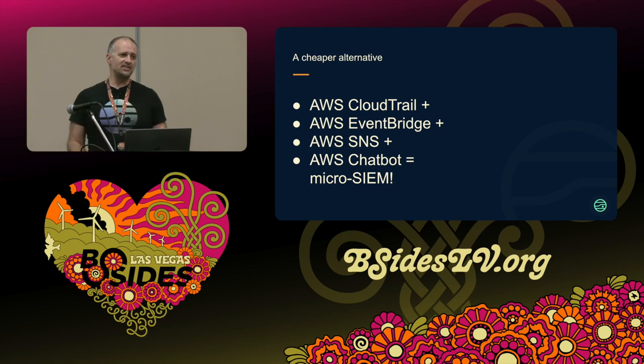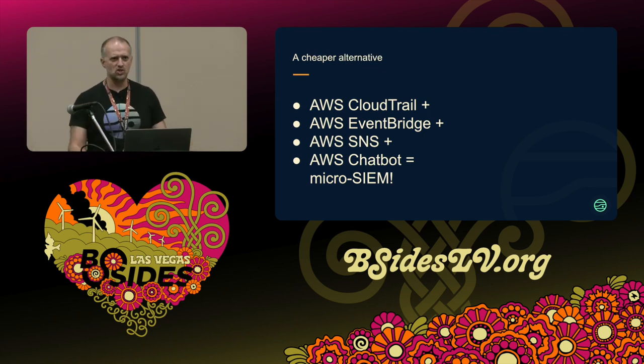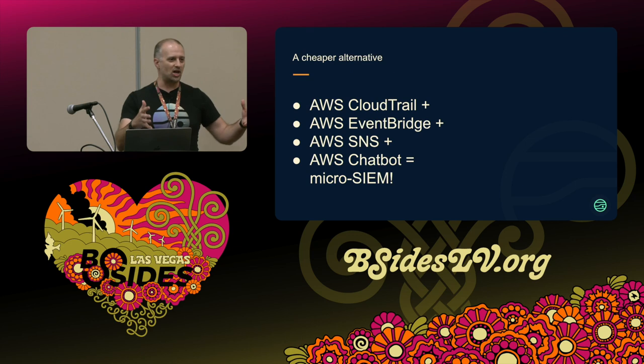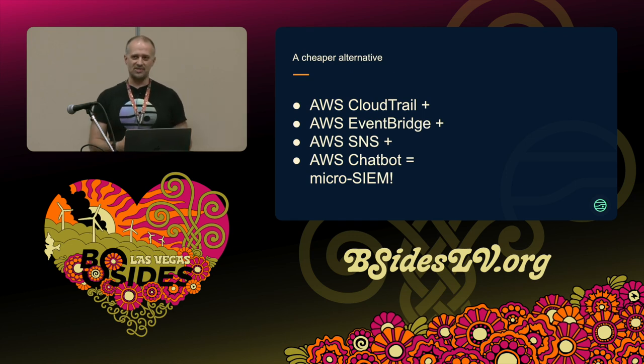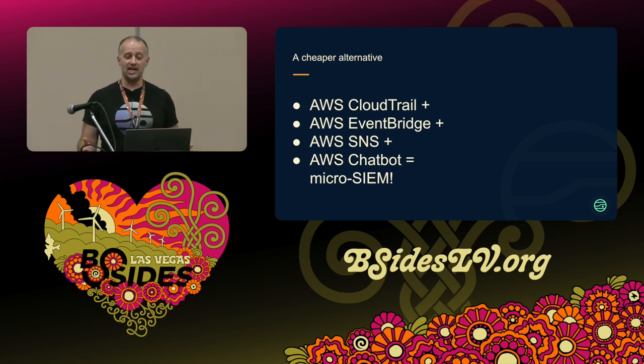Now, one thing that has always bothered me about SIEMs, I've been doing security for almost 20 years now in various contexts, and one thing that's always bothered me about a SIEM that you either purchase out of the box and run in your own on-premises installation, or it's a managed service or something like that, is that, yes, it comes out of the box with a whole bunch of detections.